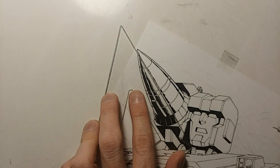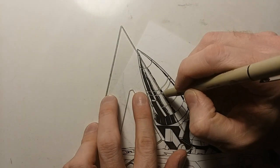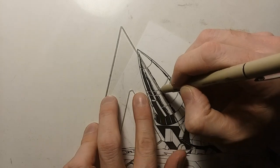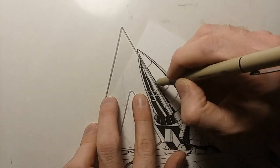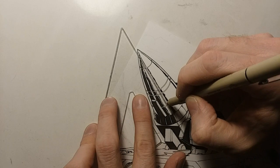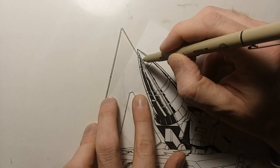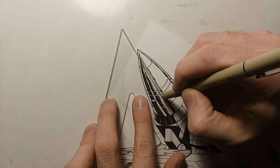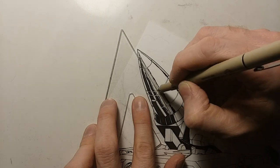I'm going to do a mid-grade shade here by just taking my straight edge and doing a thin line between these two thicker lines. I should probably do the whiteout trick with this, but I'm just kind of stopping and going at every one of these little grooves.